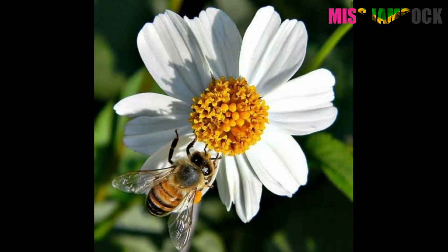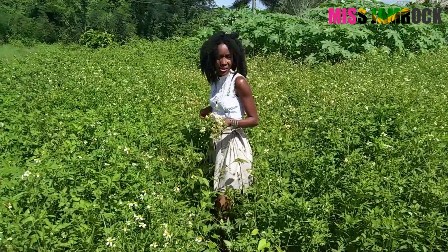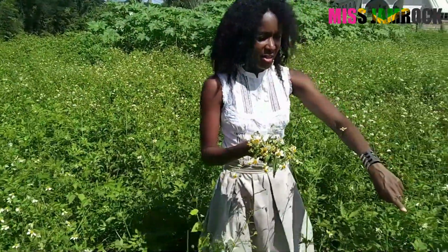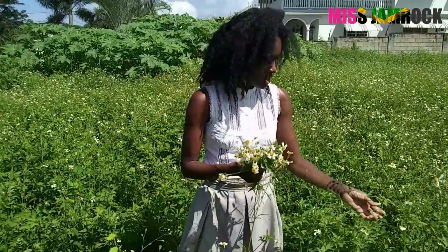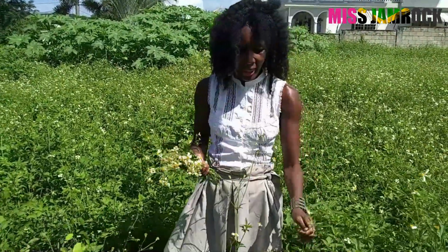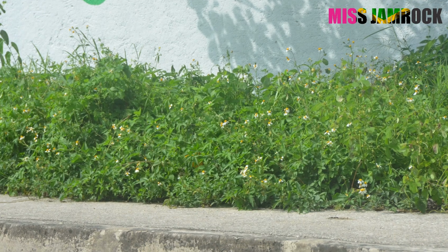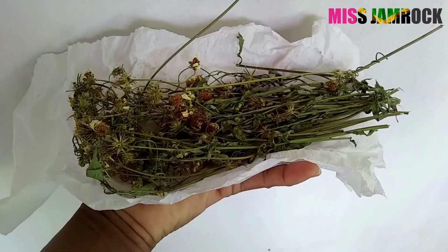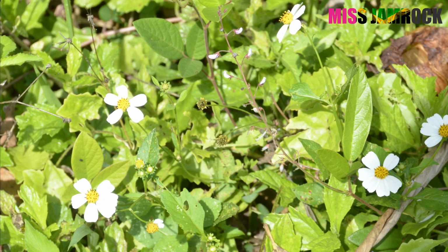Spanish needle has white and yellow flowers and long, ribbed black seeds. It grows to an average height of 60 centimeters and a maximum of 150 centimeters in favorable environments. In terms of its traditional uses, Spanish needle is used as an herb and as an ingredient in teas or herbal medicines. Its shoots and leaves, whether dried or fresh, are also utilized in sauces and teas.